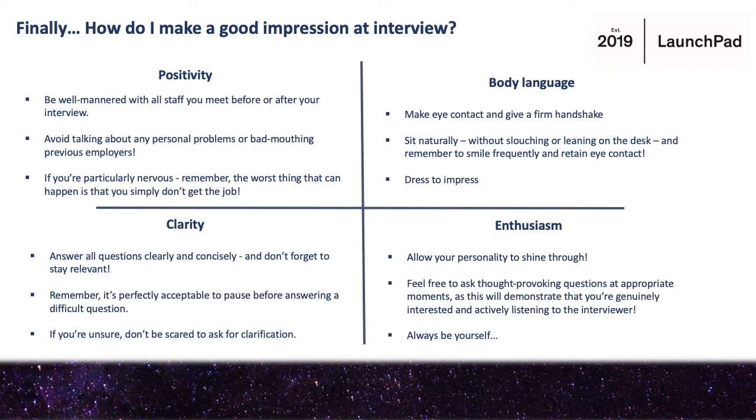These were just a few of my points on how to make a good impression at a job interview. So one of the most important, I mean, do take the time to read through these, but one of the most important is to always be yourself. It's the only person we know how to be. So always be yourself and be authentic and talk about the great experience and the skills that you have to offer.